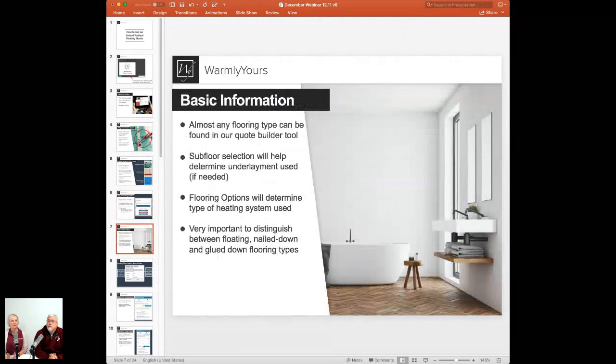All right, so basic information. I think we've talked about this a little bit. Almost any flooring type can be found in the tool. We've also baked in the subfloor. The subfloor is kind of key, very important. We've brought a lot of awareness to heat loss to the industry, and because of you. Well, thank you. I don't know about that, but I'll take the credit.